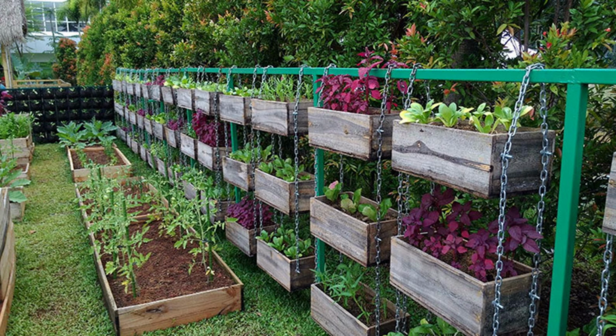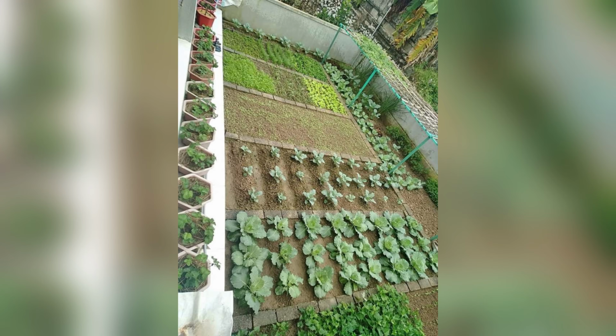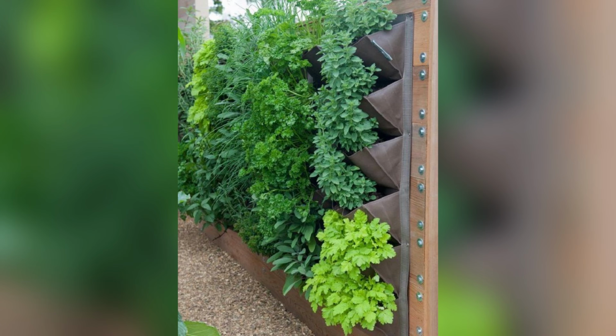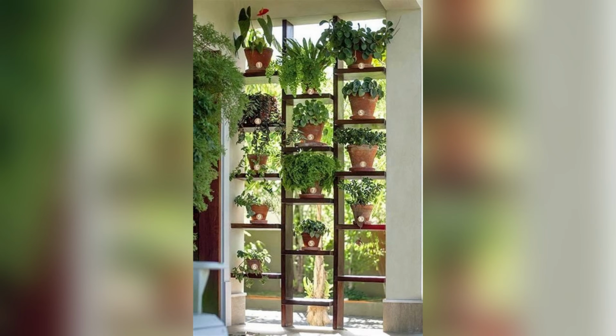First and foremost, let's talk about materials. When it comes to vertical gardening, there's no need to splurge on fancy containers or elaborate structures. Instead, look for inexpensive or recycled materials that you can repurpose for your garden. Old pallets can be transformed into vertical planters, while plastic bottles can be turned into hanging planters with just a bit of ingenuity. Get creative and think outside the box. There are endless possibilities when it comes to budget-friendly gardening.